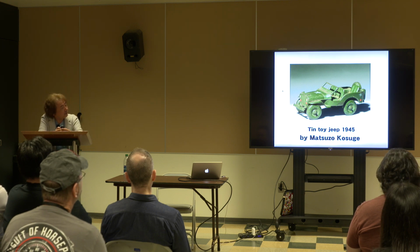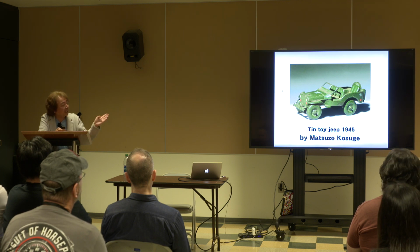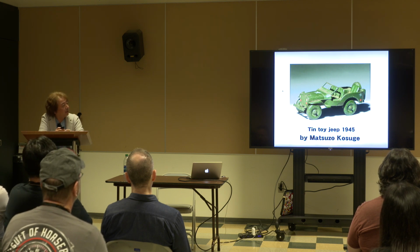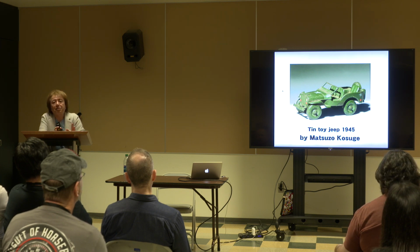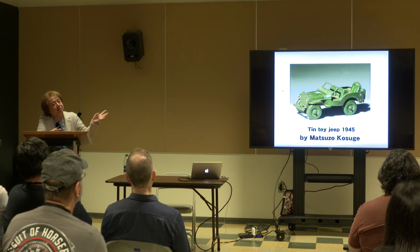And this was made by Matsuzo Kosuke in December 1945. Many of those kinds of toys were made in Japan, but at that time, not only the toy industry but many industries had a problem with the shortage of materials. Therefore, toy makers used recycled cans, mostly from American military people. So those jeeps were made in Japan, but the materials were made in the USA.